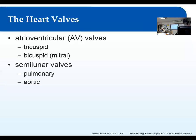The second type of valves that we have are the semilunar valves, and if you turn your heart up kind of like this, you can see them really well. They look like little doorways. The semilunar valves go toward arteries, which carry blood out of the heart. So the semilunar valves go into arteries. The AV valves are between the atria and the ventricles.